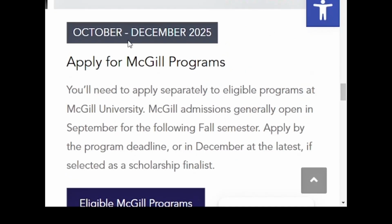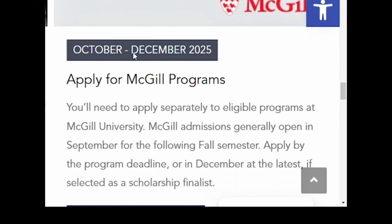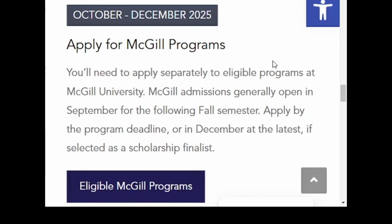Then October to December, that's the application timeline. Okay, they have the one for October to December 2025. This is when you will have to apply for the McGill program. First of all, you apply for the scholarship, right? Then you apply for the McGill University programs. You will need to apply separately to eligible programs at McGill University.